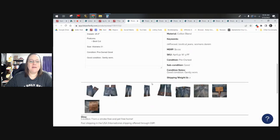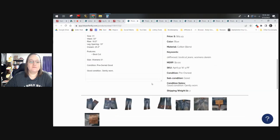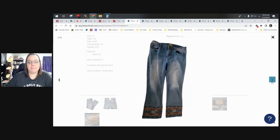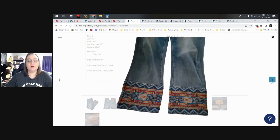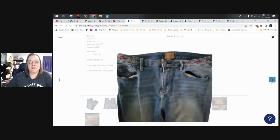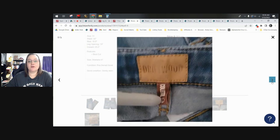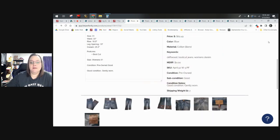All right, so now we have this pair of Driftwood. These sold on eBay. I got these in a ThredUp box, and I had never heard of this brand before, which is one of the reasons I love getting ThredUp boxes, because I get a lot of new-to-me brands that I discover are solid bread and butter or luxury or bolo brands. Driftwood is a bolo. If y'all ever see Driftwood, grab it.